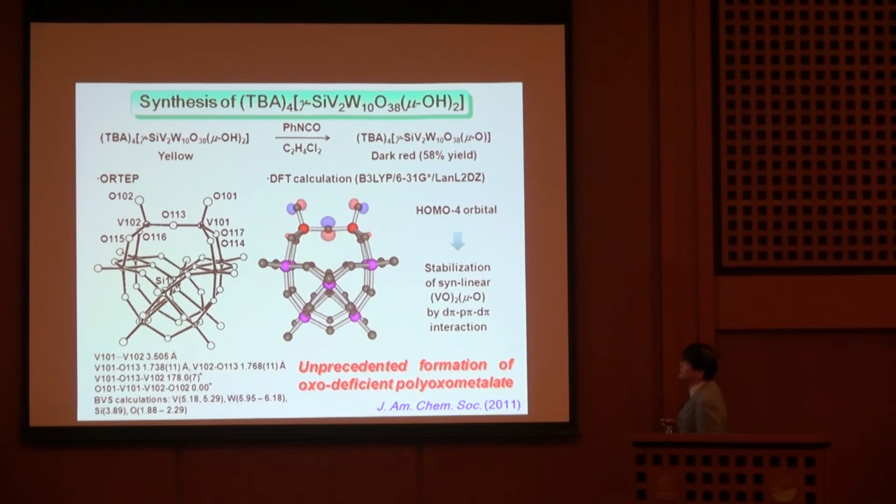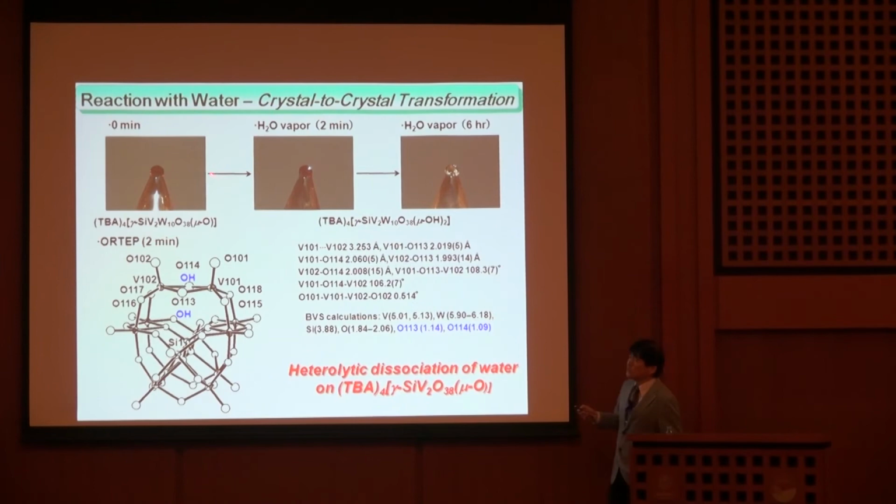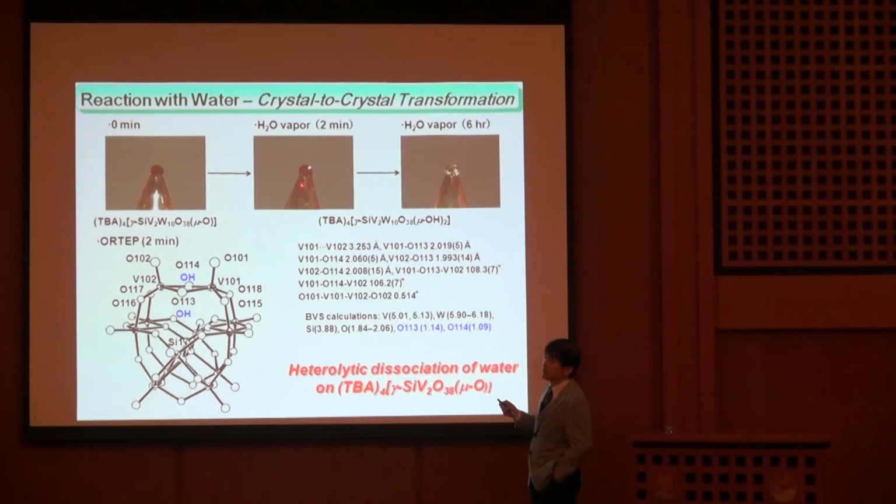Recently, we can successfully synthesize mono-μ-oxo bridged divanadium site from bis-μ-hydroxo bridged divanadium polyoxometalate. This is the structure. And this mono-μ-oxo bridged divanadium site can react with water to form this μ-hydroxo bridged divanadium site. This is a crystal-to-crystal transformation.